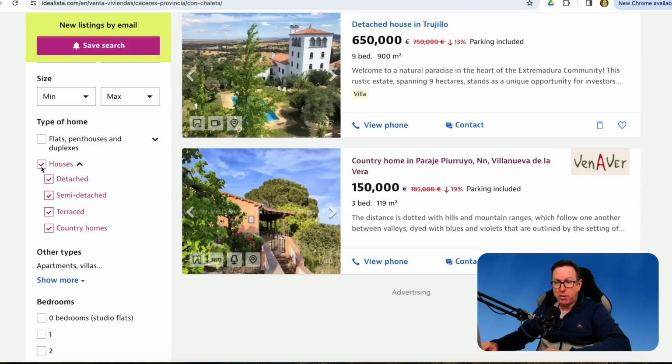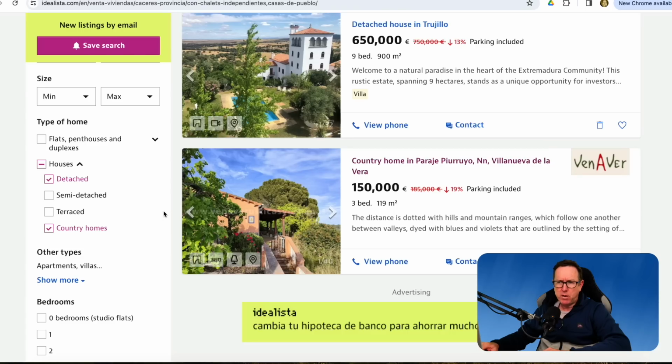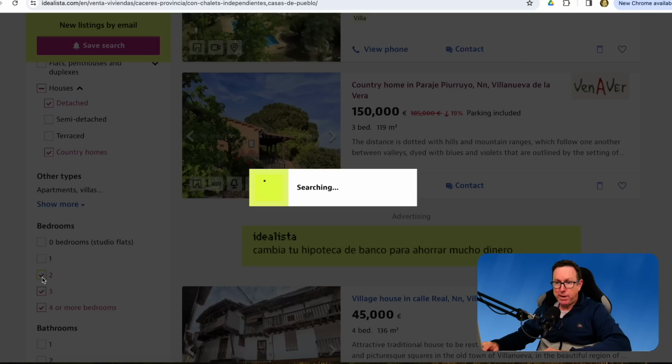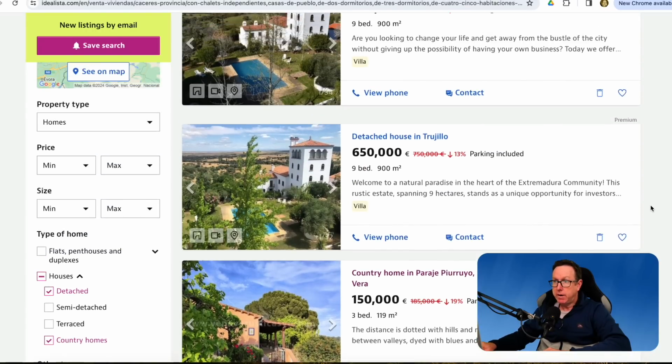Today I only want to look at houses. I want the house to be detached. And I also want it to be what they call here Casa de Campo, country home. And minimum 2 bedrooms, of course, which is the usual search criteria that I put in.